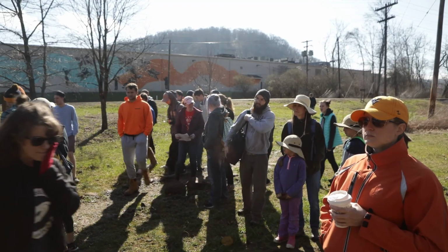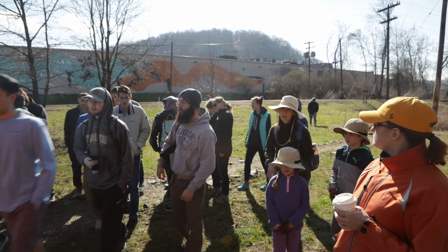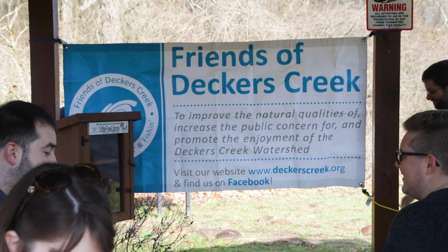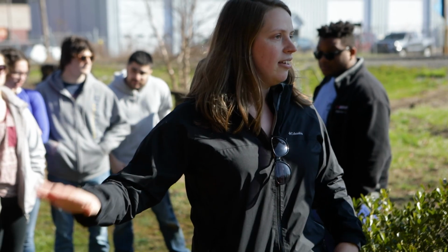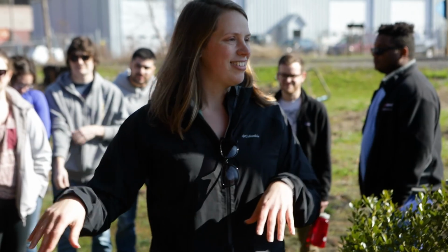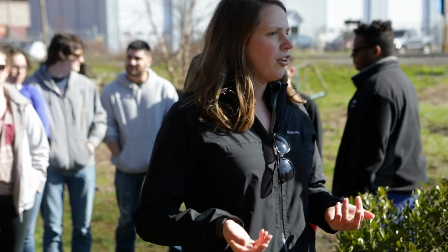Please come up here. I always tell people that the rail trail in Morgantown is one of the best things that ever happened to the city, and Friends of Deckers Creek is probably the best thing that ever happened to the Deckers Creek Rail Trail. So I'll have you guys come up orderly if possible to grab a pair of gloves for yourselves as well as a bag or two.